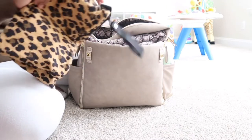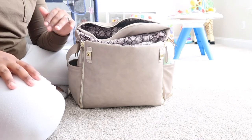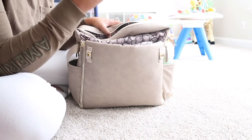So that is so helpful. And Nala has been known to do that. And it's funny because she normally has a blowout in the car. Like we'll change her right before we leave, and then for some reason, she likes to poop in the car.